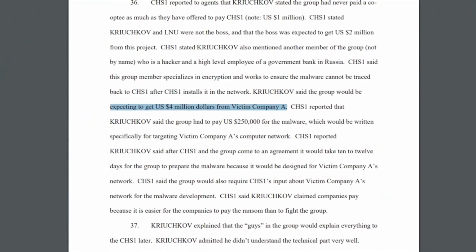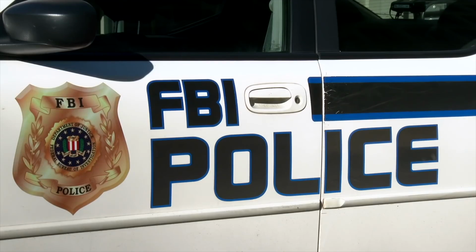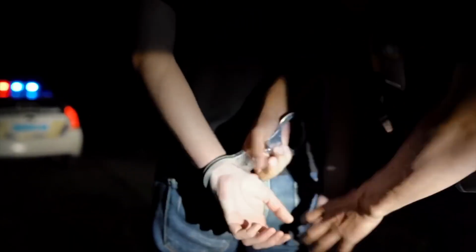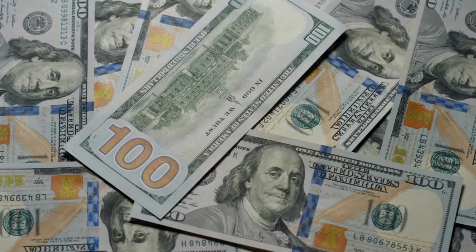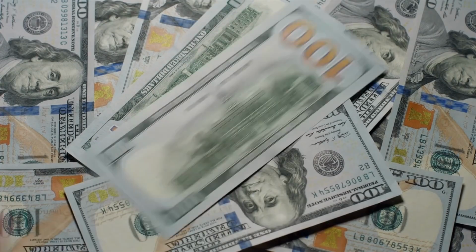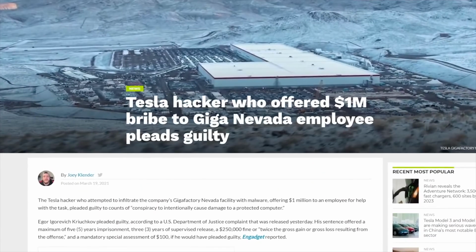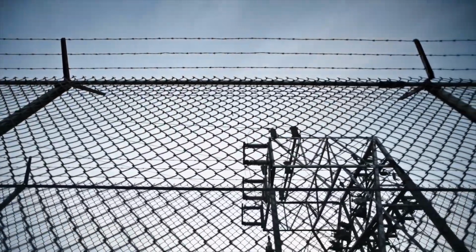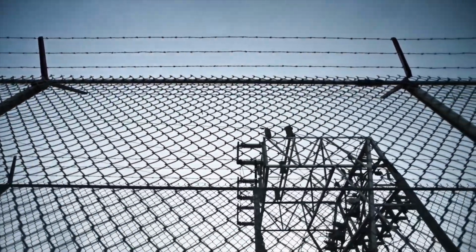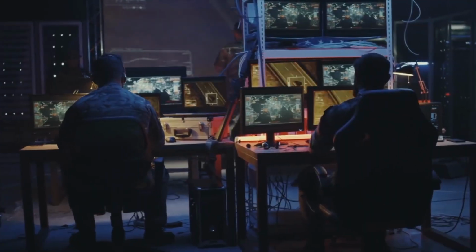The judge also noted that Kryuchkov offered to pay an unidentified Tesla employee $500,000 to help with the ransomware plot. Previous reports noted that Kryuchkov and his peers involved with the cybersecurity attack planned to offer a $1 million incentive to a Giga Nevada employee who would help initiate the cyber attack against Tesla. The Tesla worker did not accept the bribe and instead chose to report the ransomware plot to the FBI. Kryuchkov was later apprehended in Los Angeles as he was trying to flee the country.